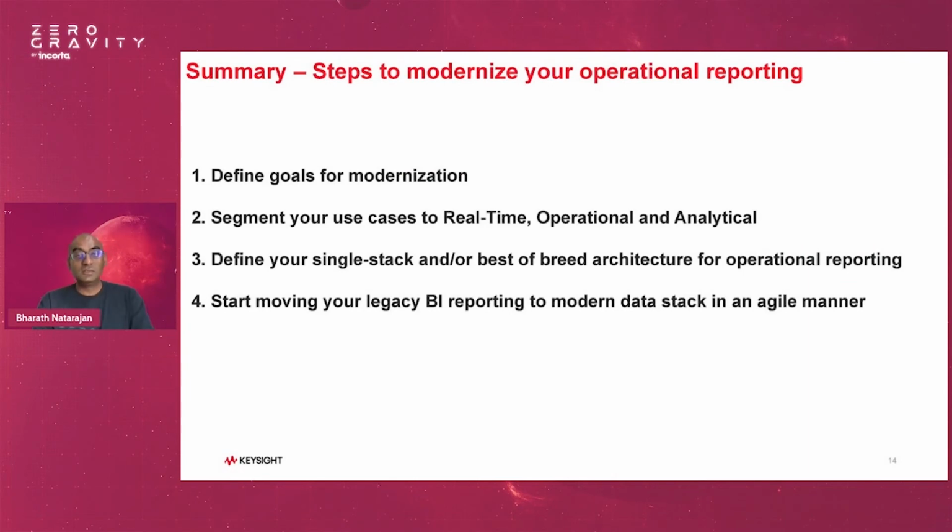So just to summarize, the steps to modernize your operational reporting: first, it is very critical to define your goal for what modernization means. Second, you need to segment your use cases into real-time operational and analytical, at least that's what we did at Keysight. You might have different segmentation that you need to look at, and then see what is the best stack. One stack is not going to work for all use cases. You need to define your single stack or best of breed architecture for your operational reporting.